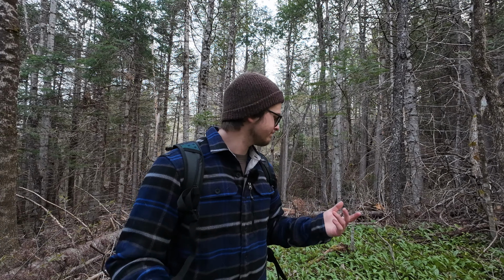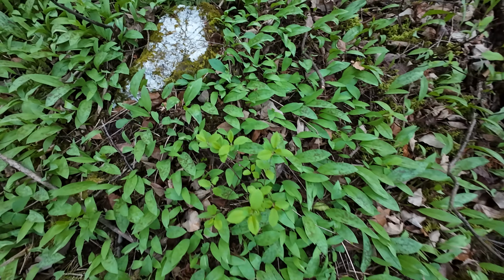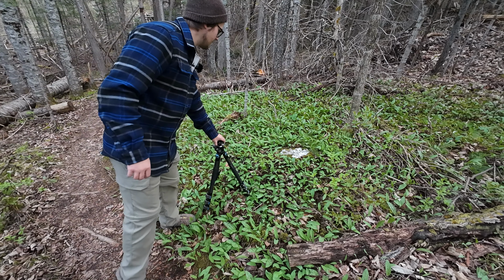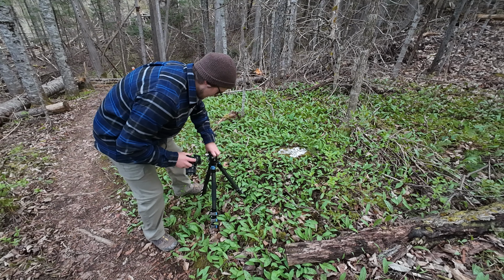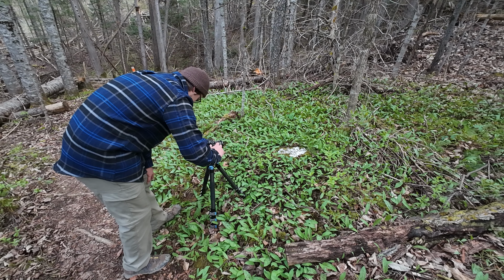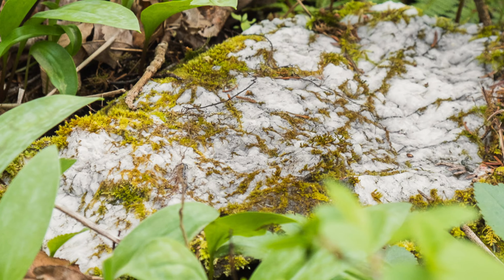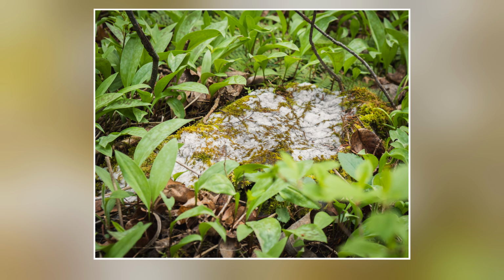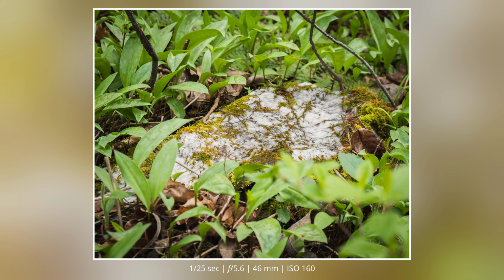First little scene just jumped out at me, and it's this little rock. It looks sort of like quartz, and it's surrounded by nice green leaves, and it contrasts really well with the whiteness of the stone. It just sort of jumped out at me as I was walking through, so I'll see if I can capture an image of it. One image in the bag.